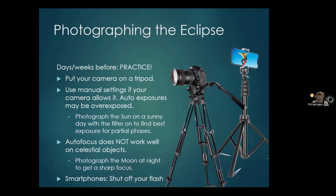A good way of doing it, forget even the sun. You could do this without the sun filter on, because you're going to photograph the moon. It's coming up to full moon right now. Photograph the moon at night to get a sharp focus. That is the best way to do it. Once you know where the sharpest focus is on your camera lens, using the manual adjustment back and forth, make a little mark. You don't want to mar it necessarily, but just a little indication where it is so that when the eclipse comes, I know I'm going to set the focus right over here.